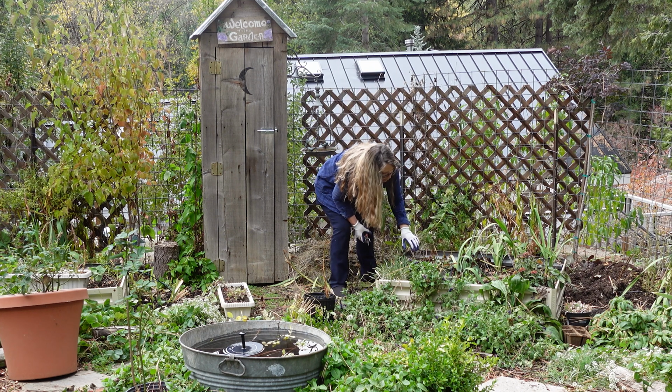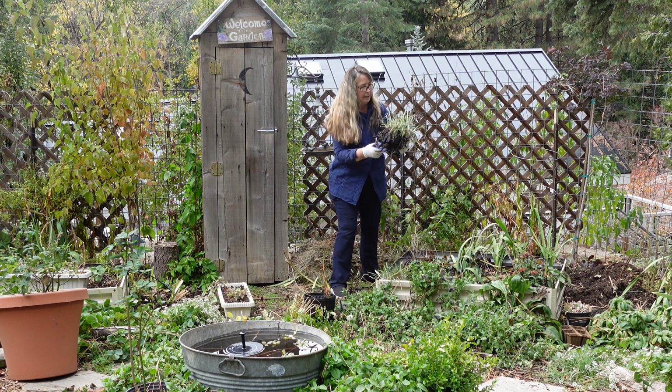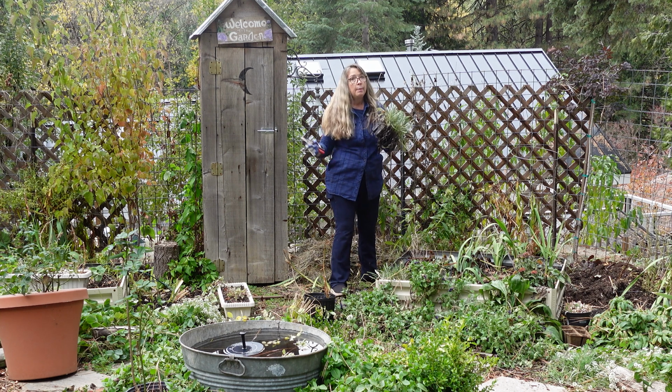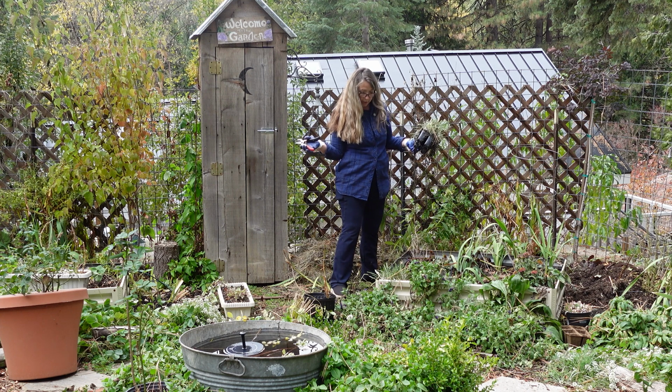Okay, so this bed, this is an echinacea in here. These don't normally overwinter for me. They are gazanias, but I'm going to put them back in the back lane garden and see. They might do just fine.